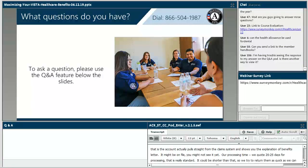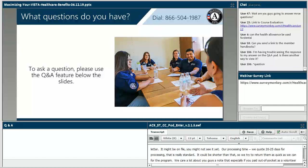So we try to return them as quick as we can for this program. We care a lot about you guys, and we know that, especially if you paid out of pocket as a volunteer, that hurts. So we try to make sure to turn these around as quick as we can. But all claims are processed in the order they're received. If we have a lot of claims in the office, then it's like more people being in line. So do be patient. And if you ever need us to look into the status of your claim, that's another thing you can definitely give us a call about. You can send us an email, connect to us via live chat. We'll look up the claim, we'll find out where it is, and we could probably give you a better estimate of maybe how much longer it might take to complete.